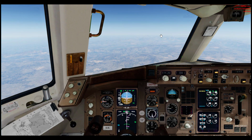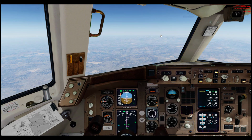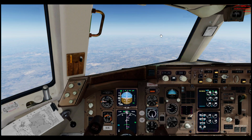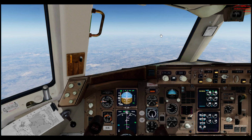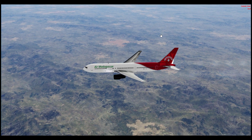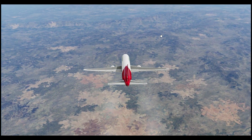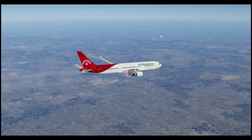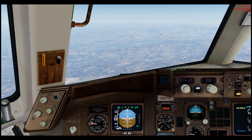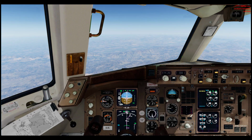Passengers seated by the emergency exits are requested to clear this area of any loose articles. Yes, the ground looking much better now. And it is smooth. Alright, I'll bring you back in a few minutes.